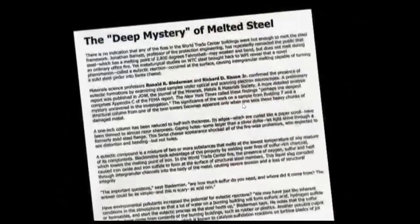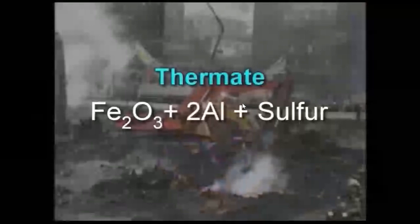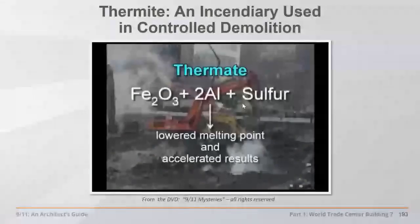Appendix C of the FEMA report describes sulfur residues on the World Trade Center steel. The New York Times called this the deepest mystery of all. Sulfur slightly lowers the melting point of iron, and iron oxide and iron sulfide had formed on the surface of the structural steel. Sulfur used with thermite is called thermate, producing even faster results. Well, maybe we're getting somewhere here. If thermate were used, it would explain the incredibly hot temperatures, 4,000 degrees. It would explain the presence of molten iron, which is the byproduct of thermite, thermate.